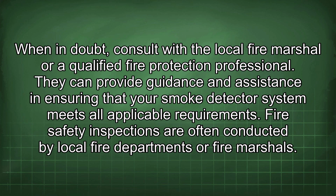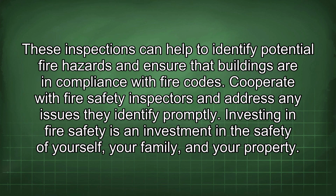Fire safety inspections are often conducted by local fire departments or fire marshals. These inspections can help to identify potential fire hazards and ensure that buildings are in compliance with fire codes. Cooperate with fire safety inspectors and address any issues they identify promptly.